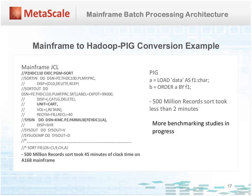Okay, great. And you kind of touched on this already, but how do you load data from mainframes into Hadoop?